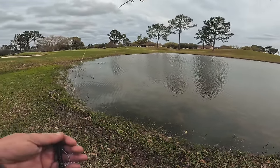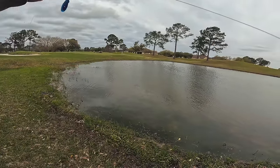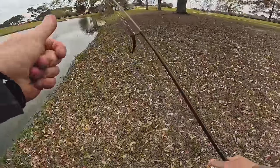All right. Well, it's been like 20 or 30 minutes since I got my last bite. So I'm actually going to go try another spot that I've never fished before. So let's give that a shot.